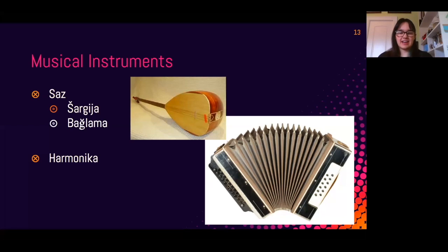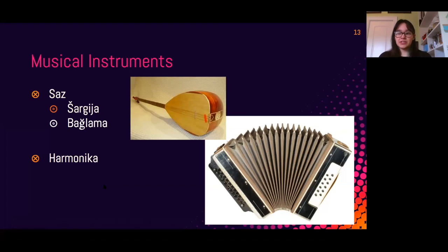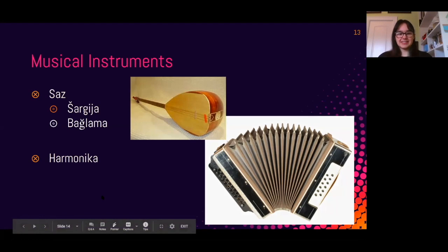It kind of looks like a guitar almost, or a mandolin. And then the second picture there, in Bosnia, is known as a harmonica. But I think you guys will know it by another name, and that's an accordion. The accordion is a traditional instrument, but it's also used in a lot of modern music. So yeah, next slide, please.